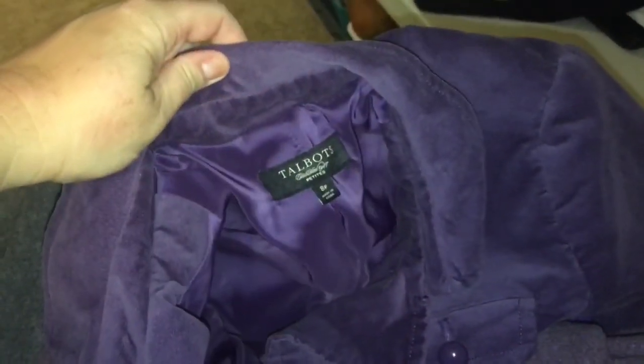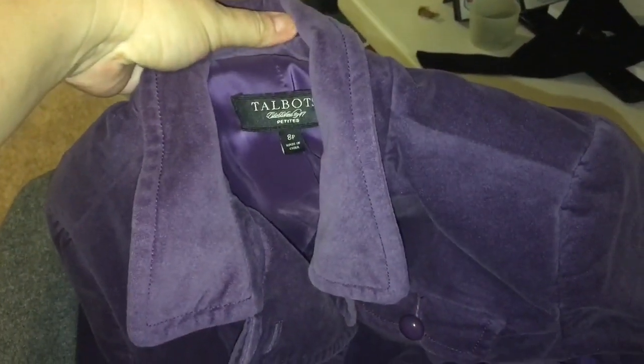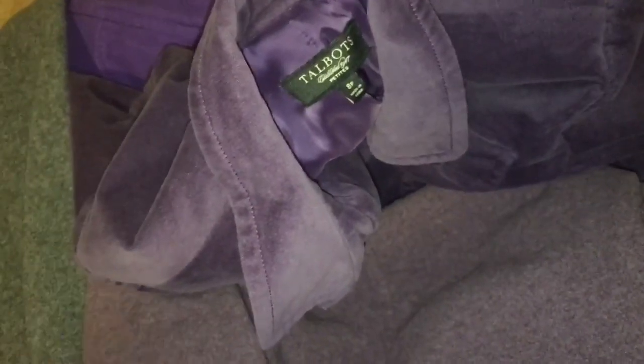And this is a Talbots petite eight. Yeah. So it's small, petites, but it's Talbots, which usually does well for me. It's just kind of a common mall brand, but it is one of the more pricier common mall brands. So that is kind of like a velour coat jacket. I always put coat and jacket in my titles.